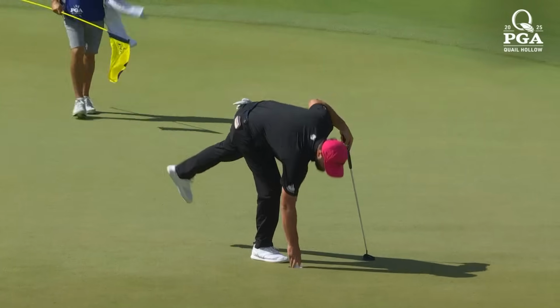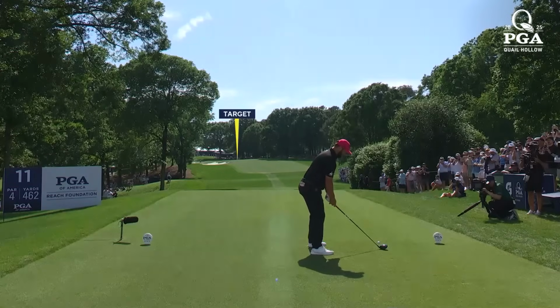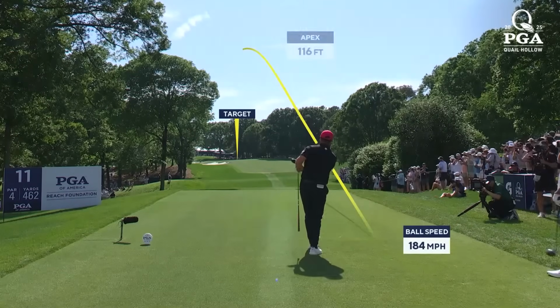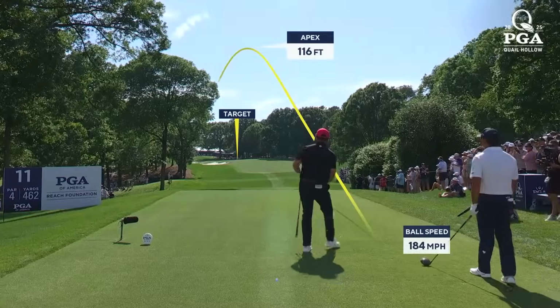Making a move. You can see the way he's standing there. Club back behind the ball, try and draw it down the right side. Good shot, John. He's hammered it, but he's overdrawn it. This is going to find the fairway bunker, I believe.